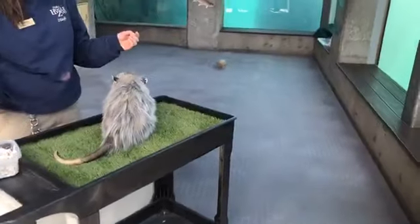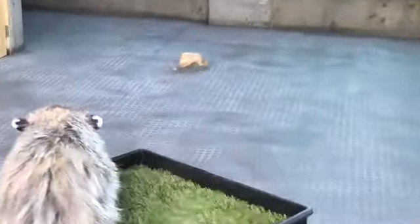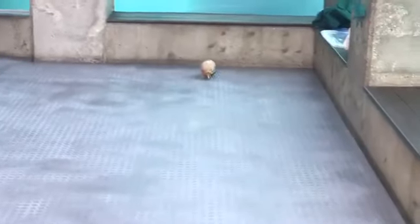A couple questions about Pablo. Are the babies born with shells? So, kind of. Yes, they are born with those shells, but they're not as hard as an adult shell. So his shell is extremely hard.